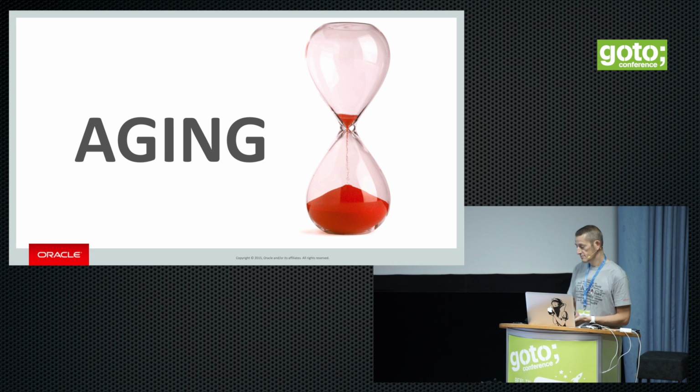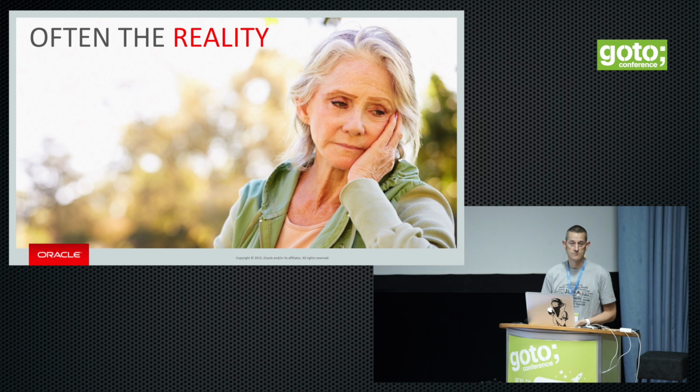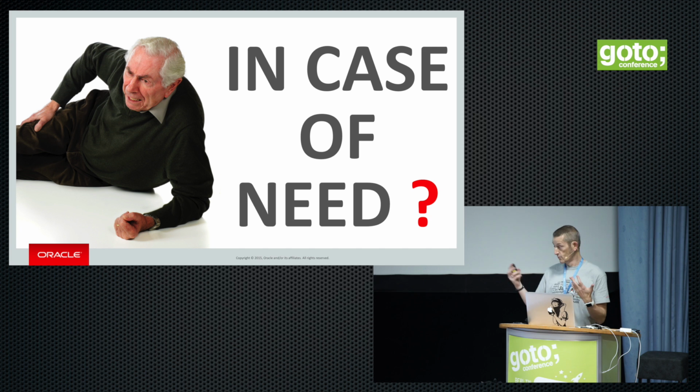And if we look at the aging, I mentioned that already. This is what you dream of, right? This might be your future. But most of the time, or more often, it's like this, right? That means people are alone if they are old. Kids are moving somewhere, and then if you have a couple, one of them dies, and then, for example, you see a lot of old women in some houses, and they're living alone for years. Kids are not there. And you have to face that, right? We will get into that situation in a couple of years. So it's not an easy thing to think about, but this is what it is. So people are alone, and what is in case of need?